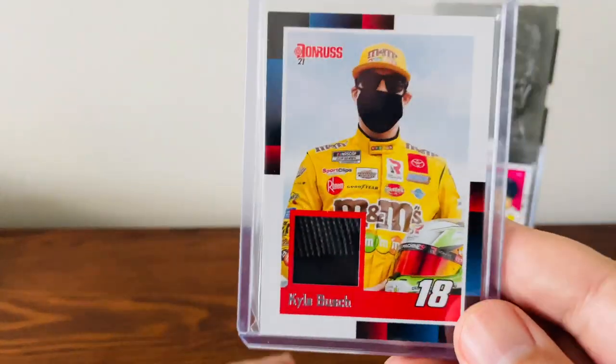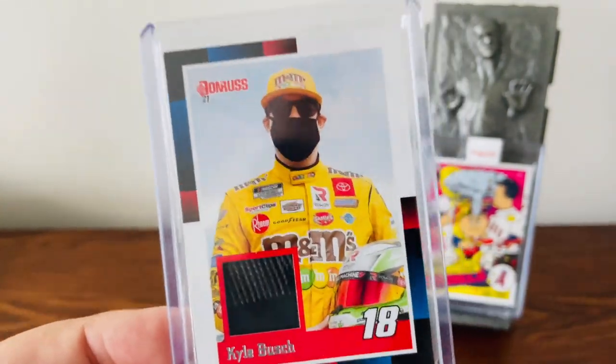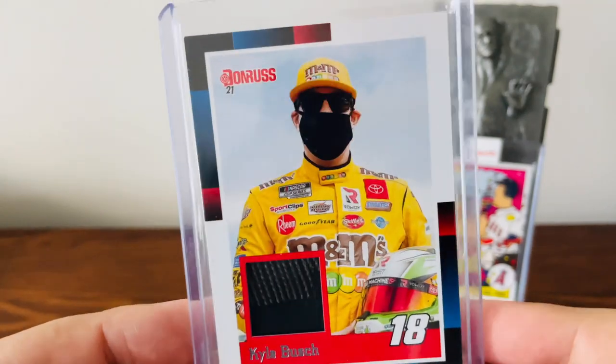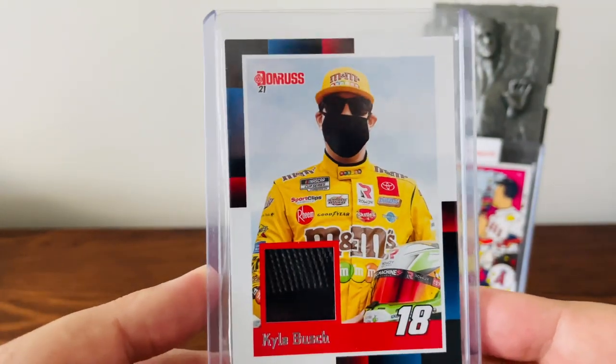And then I picked up this Kyle Busch card. There are a lot of reasons why I have picked up this Kyle Busch card, which I will get into in later videos. But first, 1988 Donruss design, love that.